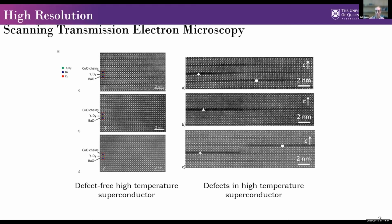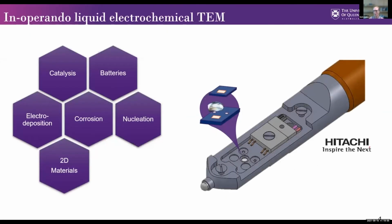So people get excited by TEM because of high resolution, but we really often don't get high resolution. We don't get these kind of images, but we can actually do this and we can get some nice images in in-situ mode. So what can we do with the Operando liquid electrochemical TEM? We could look at catalysis, we can look at battery materials, electrodeposition, corrosion, nucleation, and also 2D materials. So there's a lot of things that we can do within this liquid system, and that's really useful.